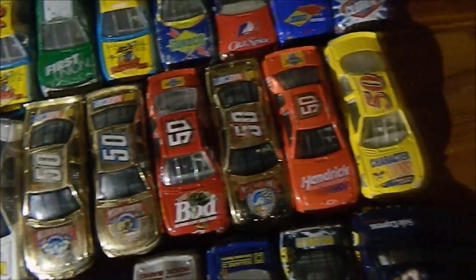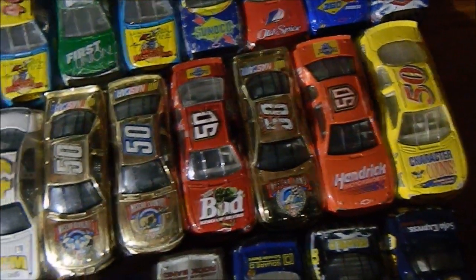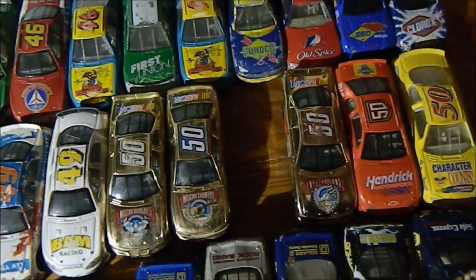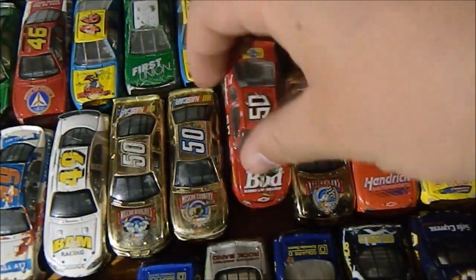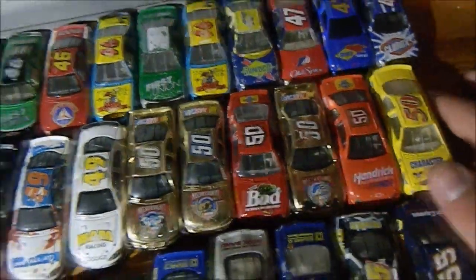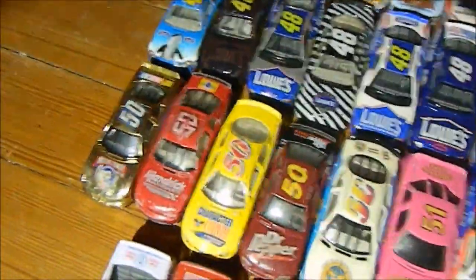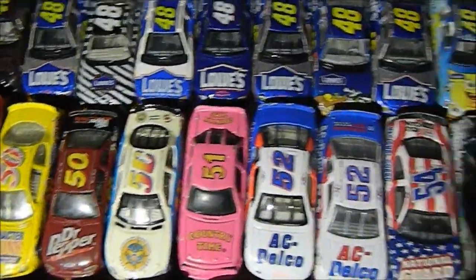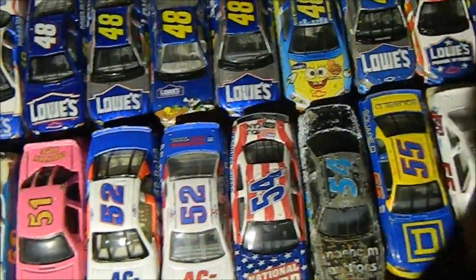Then here's the 50 car. Couldn't tell you who used to drive it. I'm not very sure. I know it was a Hendrick car though. And then I love this car. I think it's Derek Cope, possibly. On to the Topadine and the 54.